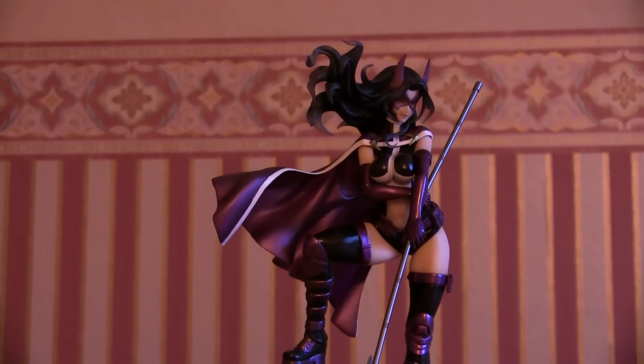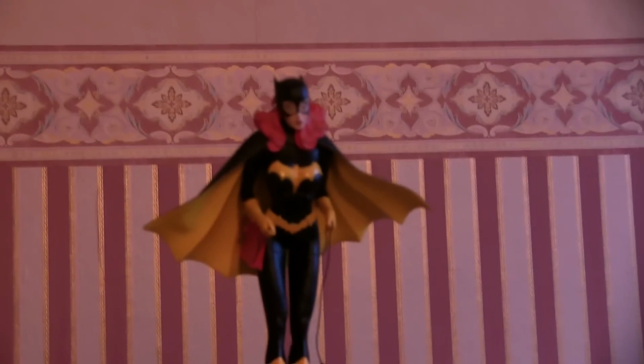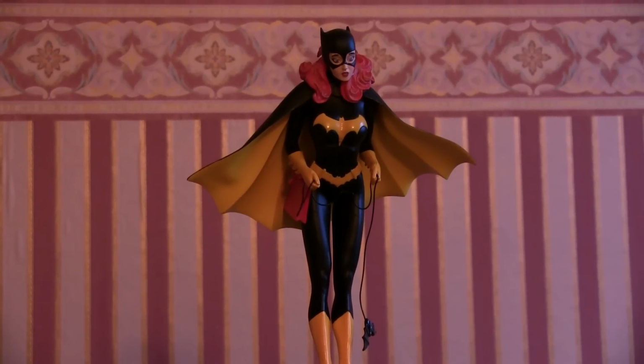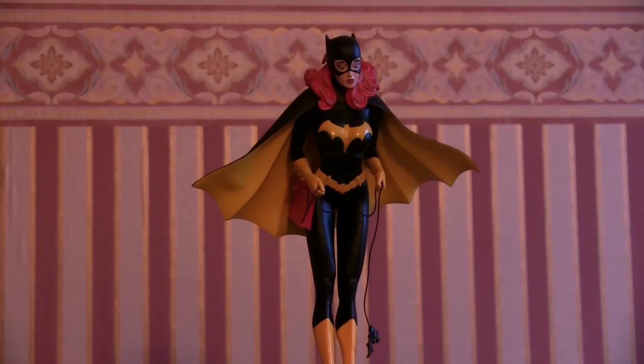But I have a little friend for her. Here's one I prepared earlier. That's the Cover Girls of the DC Universe version of Batgirl. You can see she's having a little equipment malfunction with a batarang there.